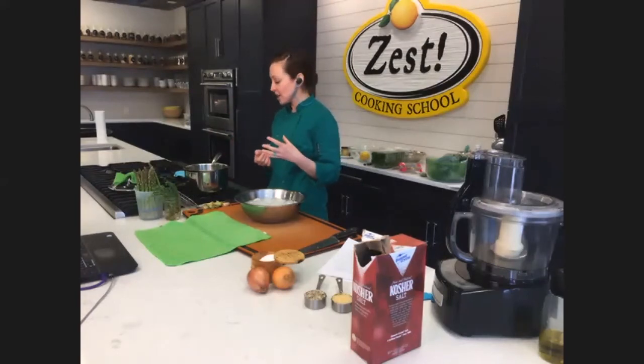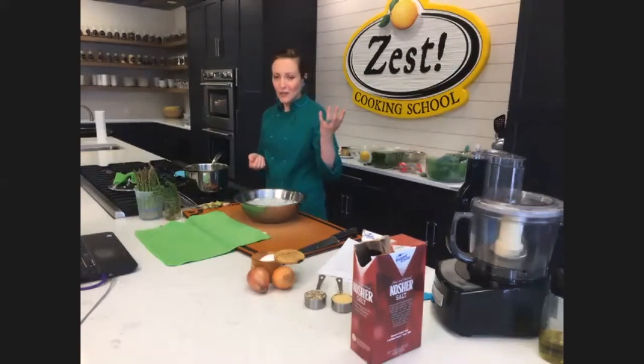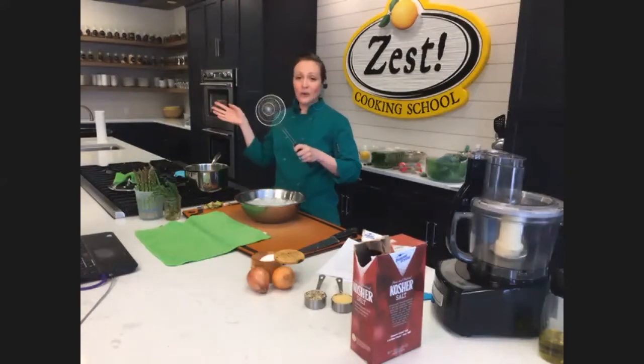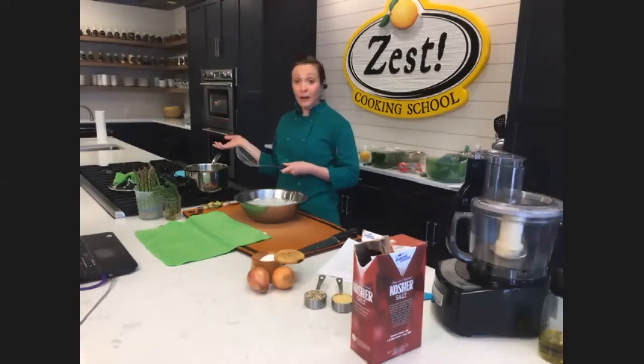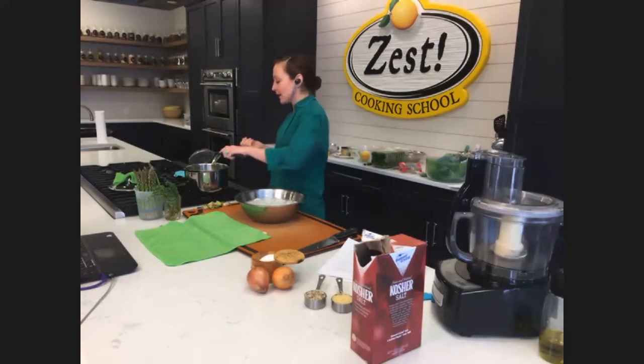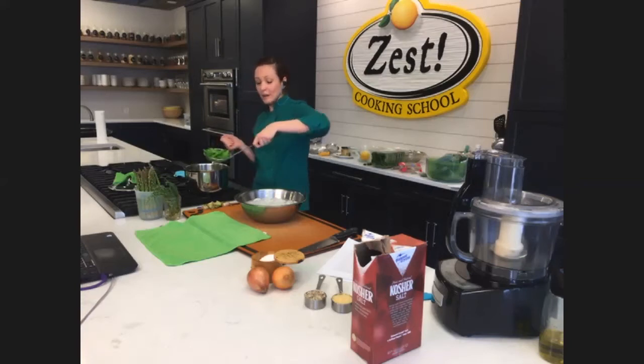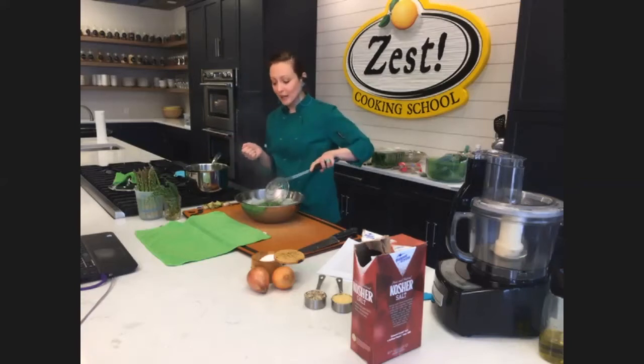Whatever you're blanching, obviously not everything is green. If you're blanching cauliflower, it's not going to turn green, but your snap peas, your broccoli, your asparagus, I could blanch my asparagus right now, they're all going to turn a really beautiful bright green. So about 30 seconds or so in that boiling water, and then straight into my ice bath.